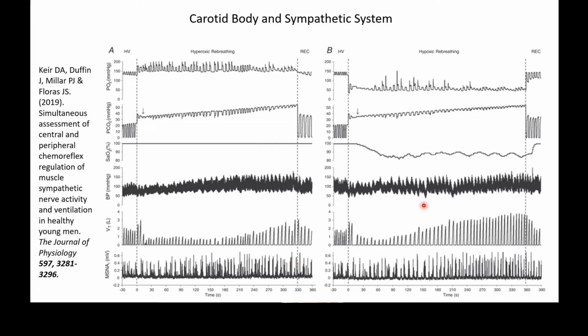It is even exaggerated more when we use hypoxia and the same ramp increase in CO2. We see a similar rise in blood pressure, but ventilation increases much more, has an earlier onset of the threshold, and the same goes for the sympathetic. So the carotid body, as I said, is now thought to be involved in high blood pressure because the carotid body is overactive. Therefore, maybe we should take it out.